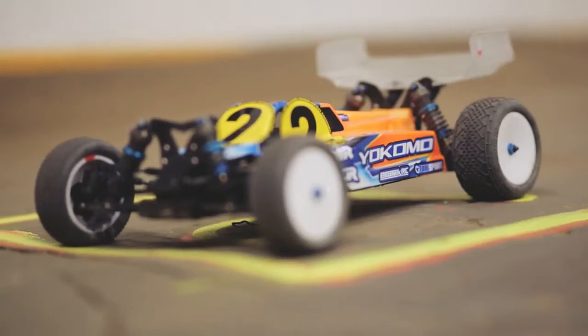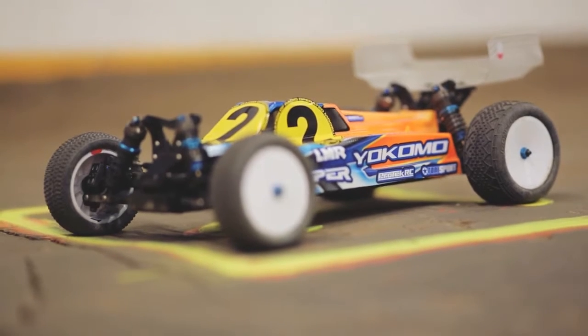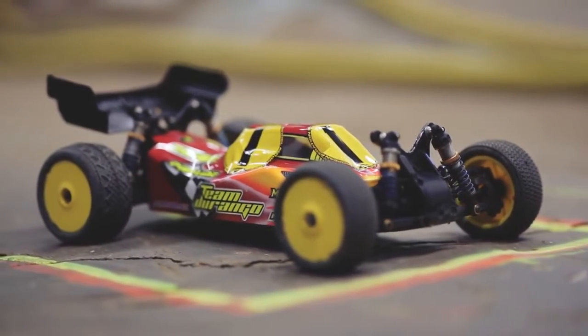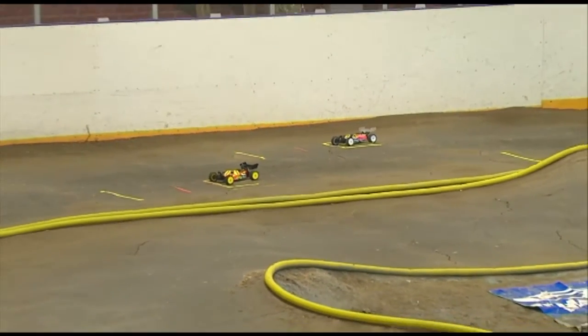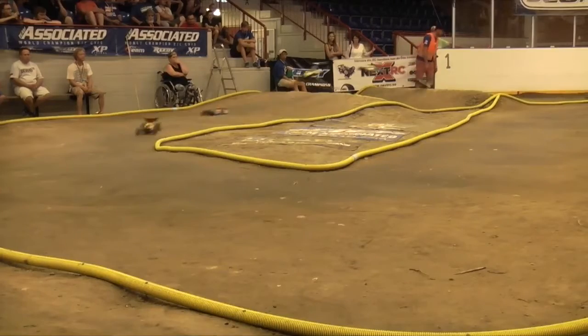The 2nd place qualifier from Great Britain with a Yokomo, it's Lee Martin. And our top qualifier from Germany for Durango, it's Jörn Neumann. Let's get underway with the action from the first A final. And here we go, Jörn Neumann from the pole position blasts off.